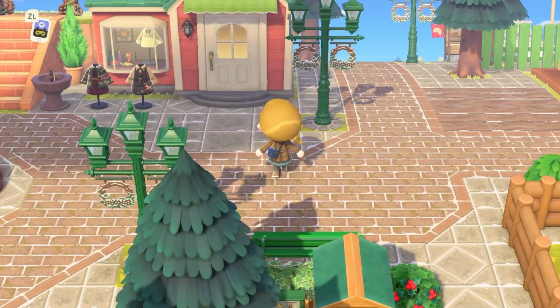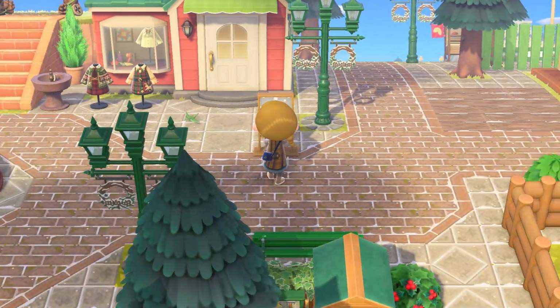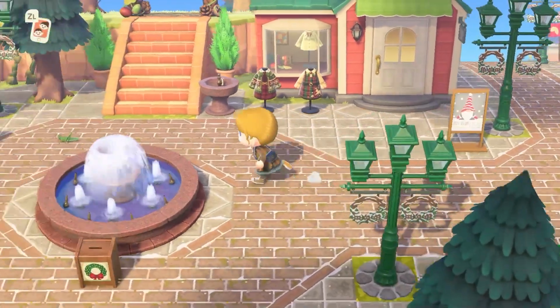Here's one of the signs. It's just the poster stand, and I really like the way that you can put practically any pattern on it and it looks really festive.